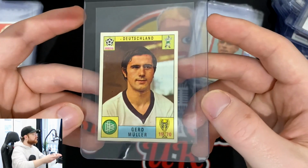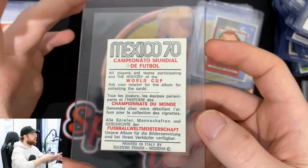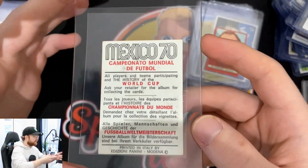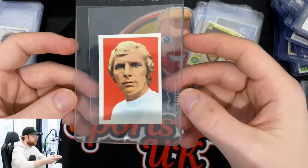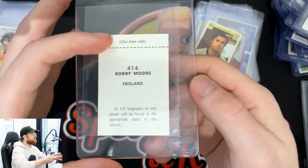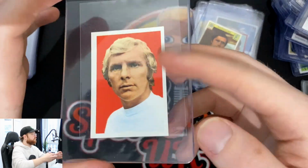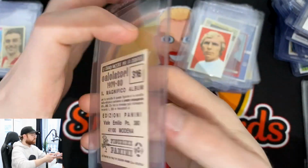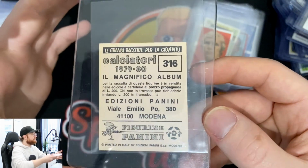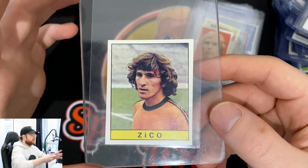A nice Muller, World Cup 70, Mexico 70. This is the red and black back. So you saw the green back earlier. This is the red and black back. This one I really like, the fur Bobby Charlton, from the same set as the Bobby Moore. A Zico sticker. Love Zico. This is the 1979. I don't have his rookie, but I would love to own that one day.